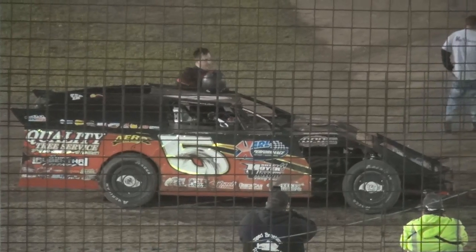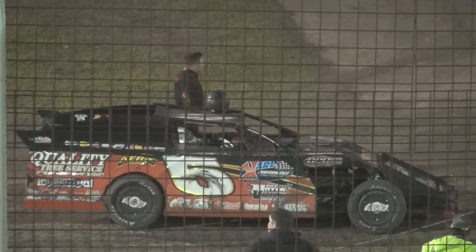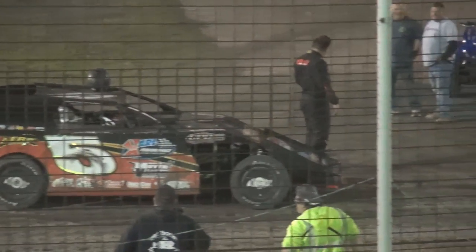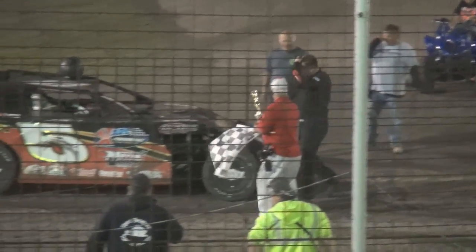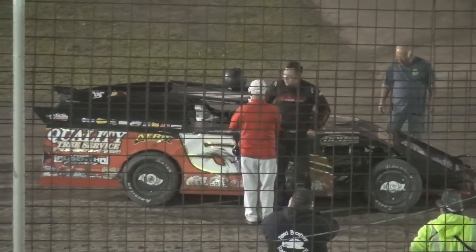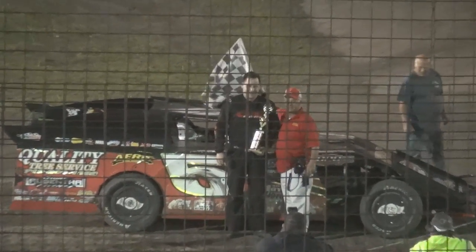There he is out of the car, race fans. Todd Shute, your USRA modified winner tonight. First visit to Lakeside Speedway, and Todd Shute parks it in victory lane right here on the front straightaway. And I'm sure we'll see him return next Friday night with the United States Modified Touring Series in the house. There he is with the victory trophy. Race fans, big round of applause one more time for Todd Shute.